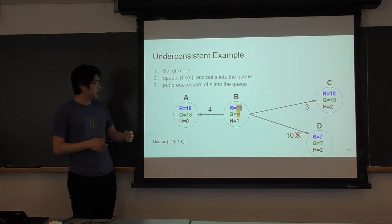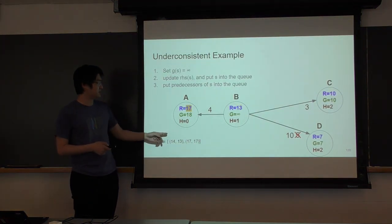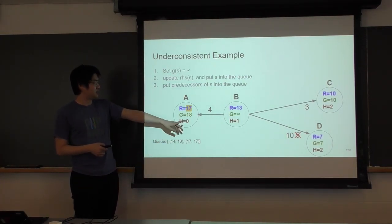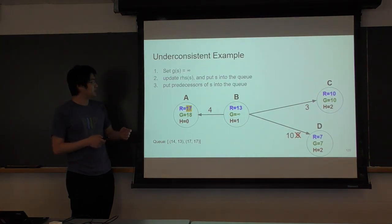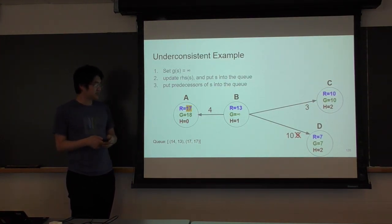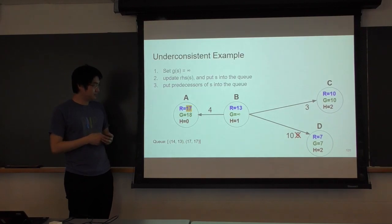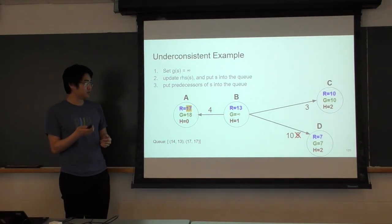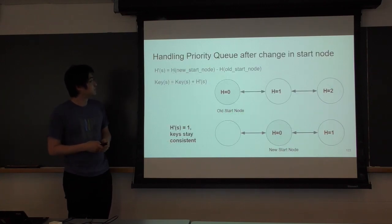And then because node B's information changed, it has to update its predecessor. So it tells node A there's been a change in the path, and node A also changes its RHS to a lower value. Basically, for A, this would be an overconsistent example, where it actually gets a better path. Then we expand the nodes according to our queue, and the lowest value is actually B, and we will just update G to be equal to the minimum value that we found, which is 13, and then we will go to A and update its value.